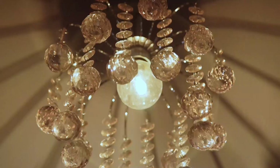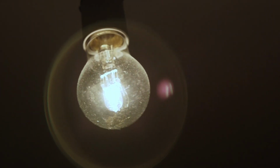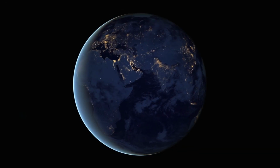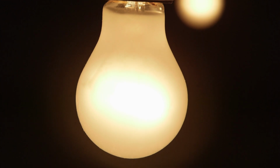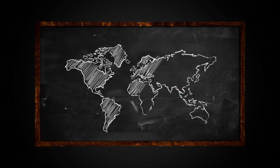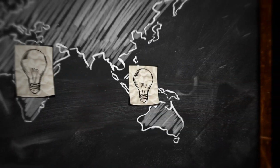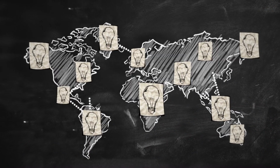Today, we might take them for granted, but with a flick of a switch, this technology illuminates our world, allowing us to work once night has fallen and transforming the view of the Earth from space. The light bulb has indeed transformed our homes and how we live, and we can't seem to do without them. It has been estimated that there are around 12 billion light bulbs glowing in the world right now, with over 5 million sold every day in the US alone.